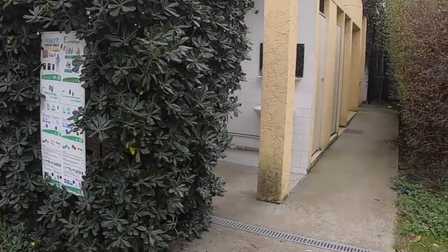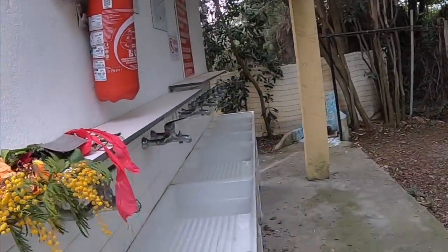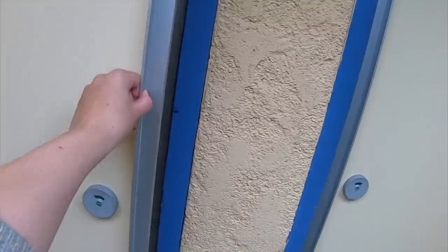Campsite. Here's a toilet block. Got outside sinks. And toilet. I don't know if these are male or female. Well, they might just be unisex, to be fair. More sinks. There we go. That's the kind of thing you're looking at. I'll use our own. So, yeah, no. I wouldn't use them personally.